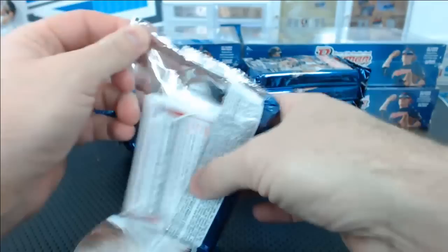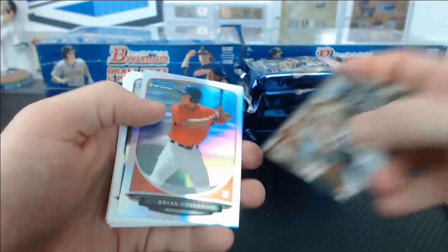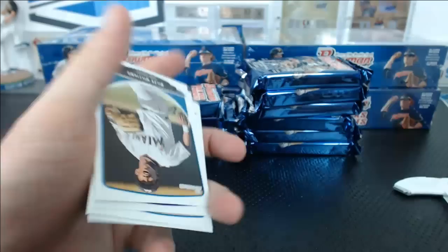Yeah, we always do recaps on Bowman Draft for sure, because it's ridiculously long. Definitely a recap on Bowman Draft. Any Bowman stuff's pretty much always going to have a recap. Well, not Bowman Sterling, because it's all hits. Brian Hudson. If it's ever just a ton of base and not that many hits like this, we will do a hit recap.